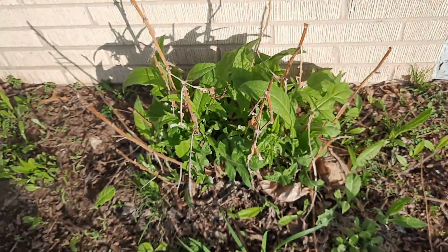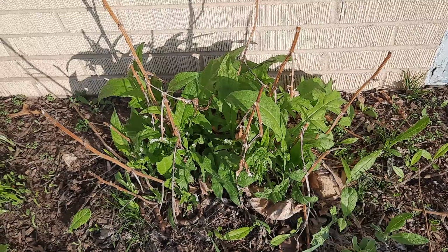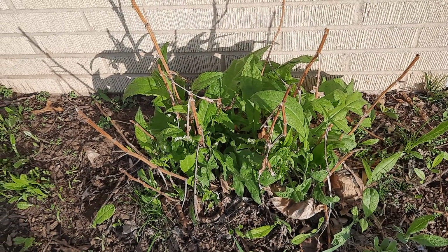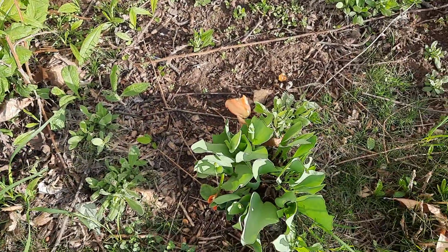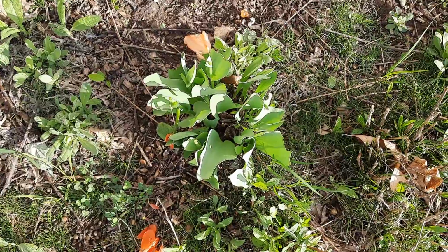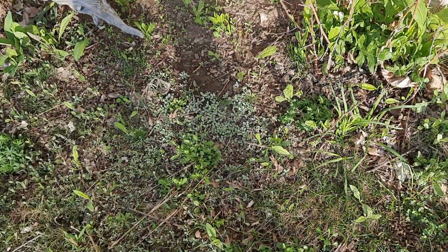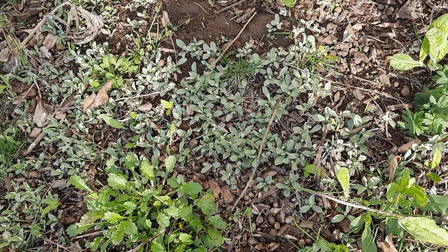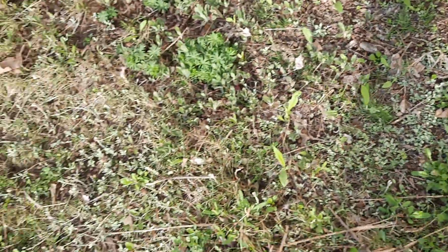Here we go. Echinops, the globe thistle. Supports the American lady and the painted lady caterpillars. Rabbits got my tulip. There's some field pussy toes, Antennaria neglecta. This is the other species I grow.